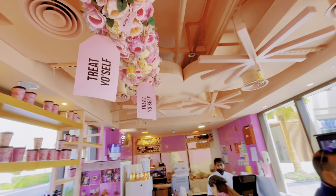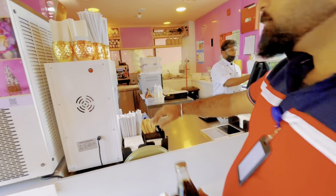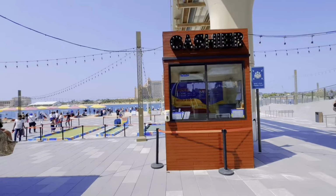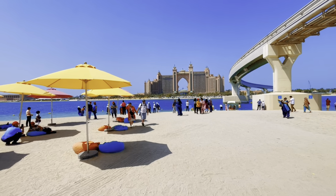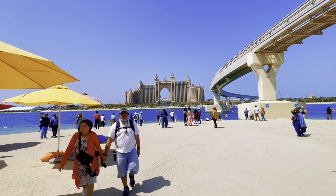It's more like a flower shop. Okay. Can we have bucket water? Yes, ma'am. This is the famous Palm Atlantis.